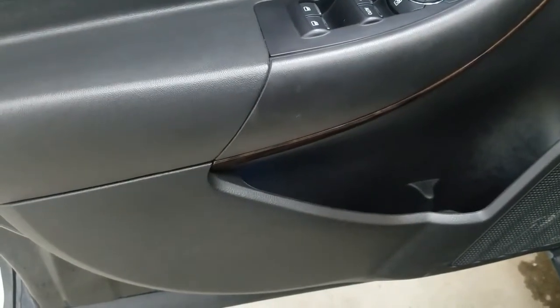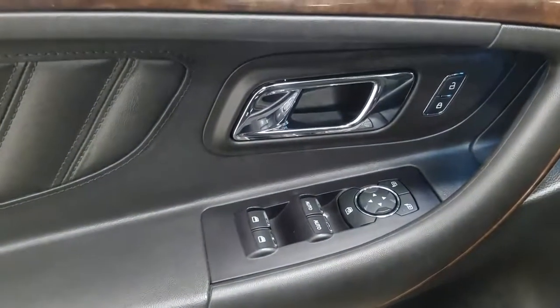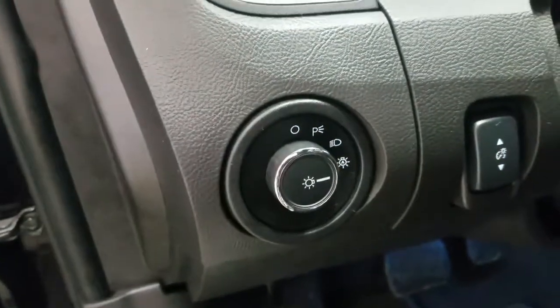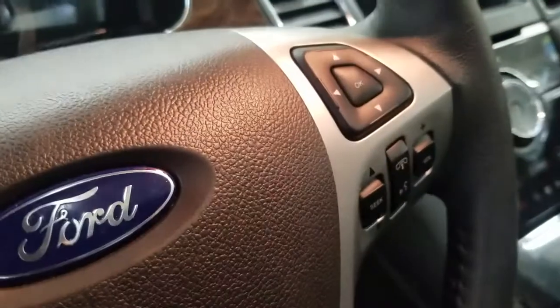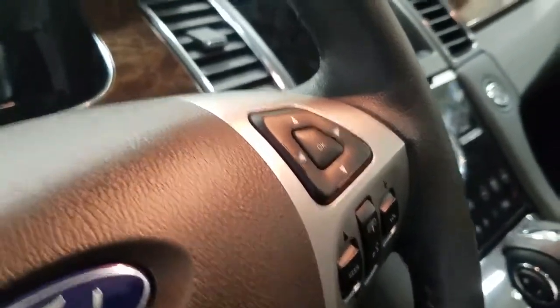At the interior we have loads of driver-friendly features including tons of door storage as well as power locks, power windows, and power adjustable mirrors with blind spot information system. Over at the steering column we have our automatic headlamp dial. We have a fully telescopic steering wheel with the information trackpad and cruise control settings to the left. Over at the right, we have our entertainment and media trackpad and hands-free controls.